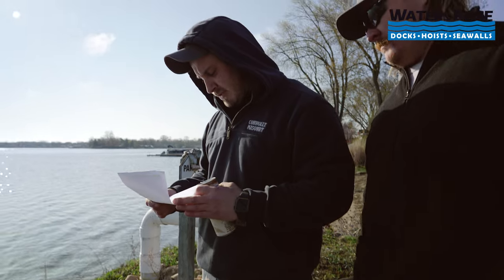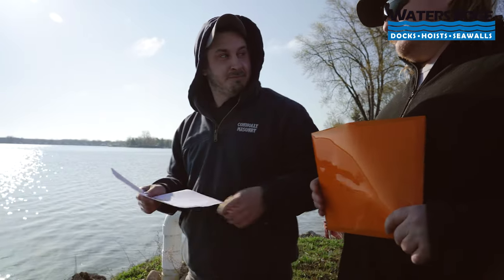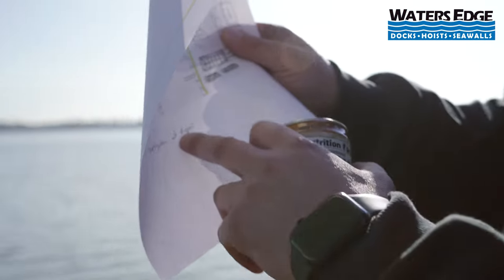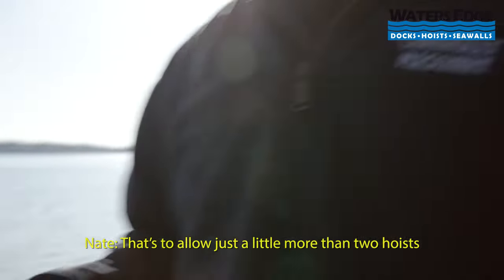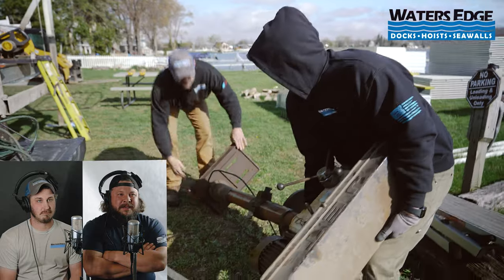What's the distance between the fingers? 24 feet. Oh, okay. I didn't see that. 24 feet between all fingers. That's to allow just a little bit more in two hoists. What's up, Dockman viewers? That was a critical piece of information right there that you're gonna see comes back to bite us.